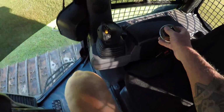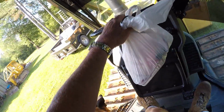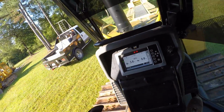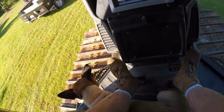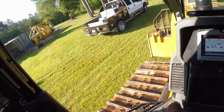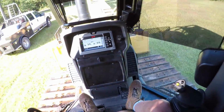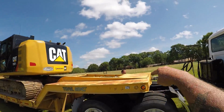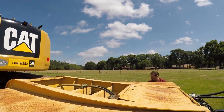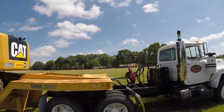What she does, she'll lay down right here. Oops, coffee spill. Watch, she'll lay down. Yeah, she just laid right there. She'll wash them tracks all day long. Gonna ride all right there? Yeah, right. Not good.